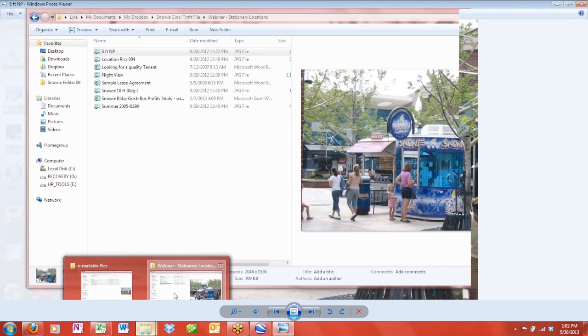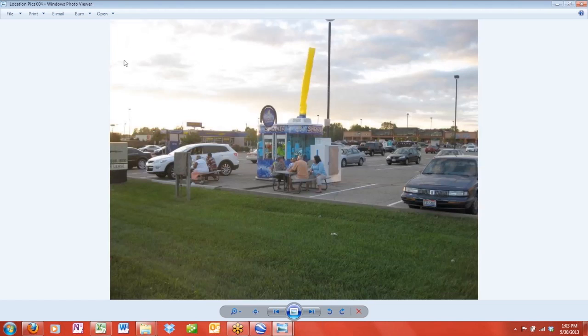Here's another example of one. This sits in a shopping center. We're going to actually look at this location from the air and be able to see where it's located and how it applies. But when we talk about a stationary or permanent location, this is what we're talking about. You can see here we have a freezer that is brought in.